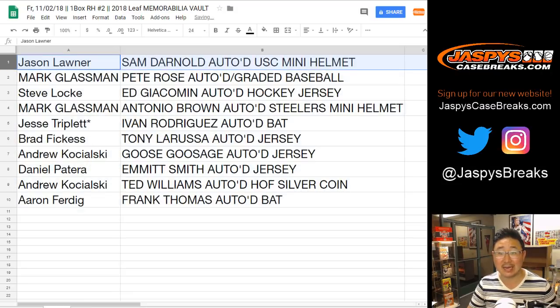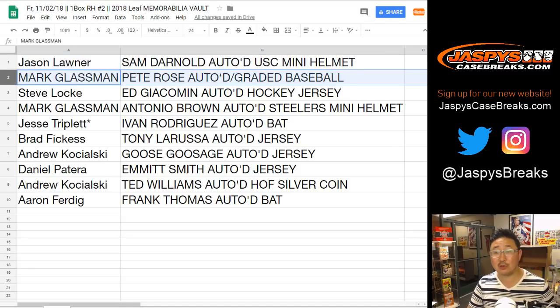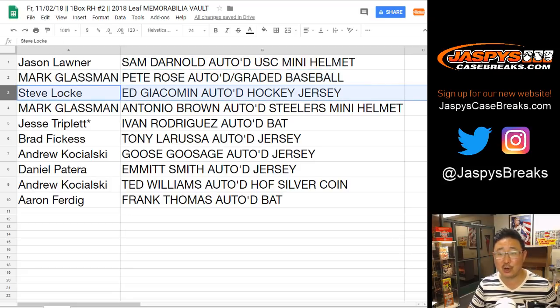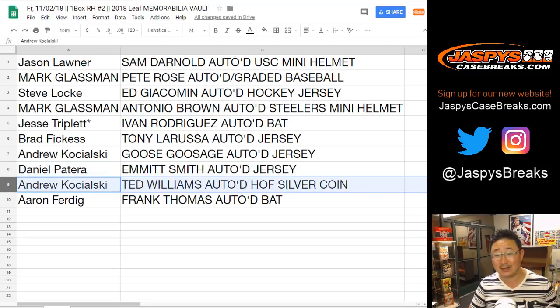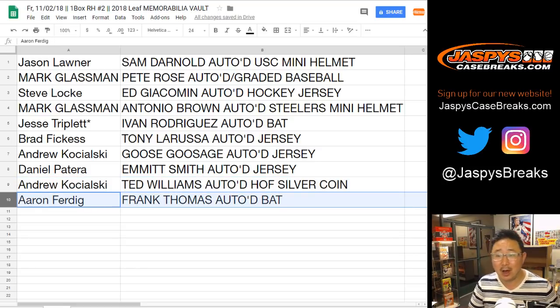And here we go. Jason L. gets the Sam Darnold autographed USC mini helmet. All these hits are cool. Mark Glassman boombox with a Pete Rose autographed and graded baseball. He broke up the Beatles, Pete Rose did. Steve Locke with the Ed Giacomin autographed hockey jersey. Boombox with the Antonio Brown autographed Steelers mini helmet. Cool. Jesse, last spot mojo, the Ivan Rodriguez autographed bat, Pudge. Brad with the Tony La Russa autographed jersey. Andrew K. with the Goose Gossage autographed jersey. Daniel Patera with Emmitt Smith autographed jersey. Andrew K. gets the Ted Williams autographed placard, with the Hall of Fame silver coin in there. And Aaron with the Frank Thomas Big Hurt autographed baseball bat.